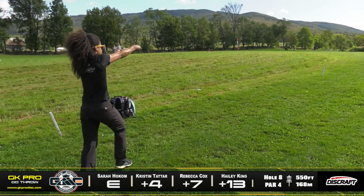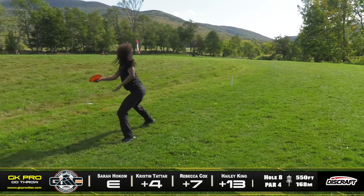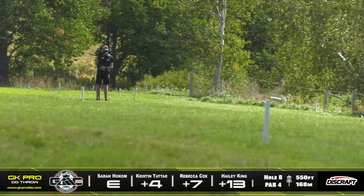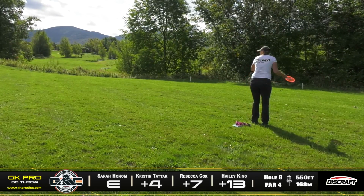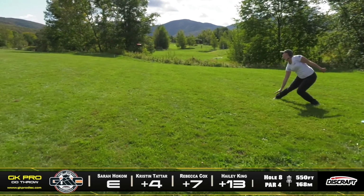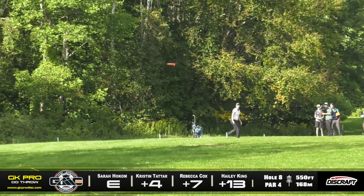Here's Rebecca, who's got a pretty good amount of distance left. Yeah, I don't know if that tailwind kicked in or something, but that just kind of shot down. Yeah, it just didn't go far at all.